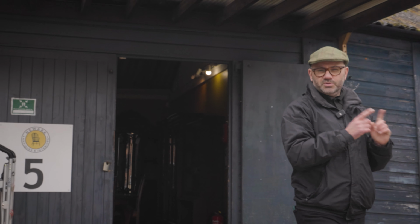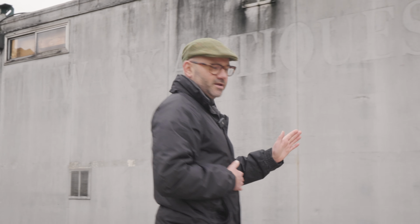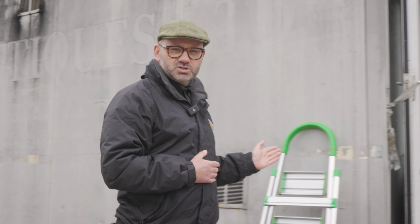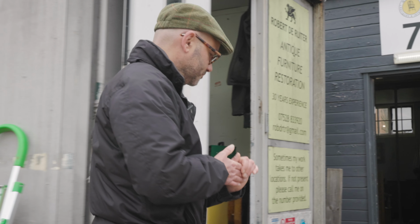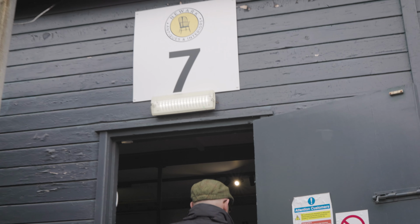So we're going to leave building 5 now and go into our final outbuilding, which is building number 7. Just on the left here we do have an on-site restorer, very, very helpful guy. Feel free to just ask for any questions you've got on restoring stock. Our final outbuilding. As you notice on the left here, we have an empty pitch.